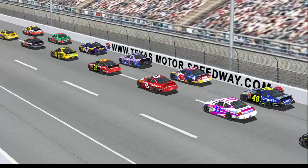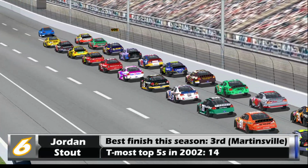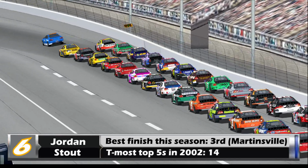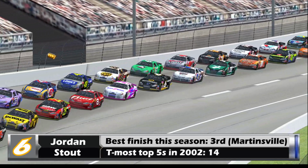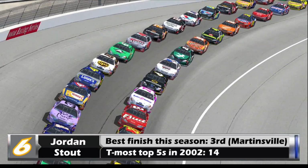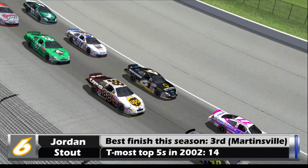And let's go back to his other teammate that's starting inside the top 15. That's Jordan Stout in the number 6 car. Trey, it has been a dismal start to the season for Stout here in 2003. He only has one top 10 finish through 11 races. He currently sits outside the top 20 in the point standings. What does Stout have to do to turn the season around right here at the Texas Motor Speedway track, where he's led a lot of laps in the past?